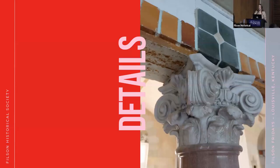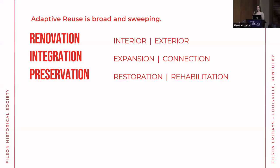So next, we're going to dive into the details and the renovation and sort of interior design phase of the project. And this is just a cool close-up photo of the columns that separated the main living room on the upper level from the dining room. And again, as a reminder, as Adriane stated, this project was an adaptive reuse project that was a combination of renovation and preservation.